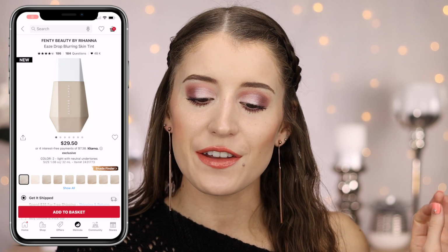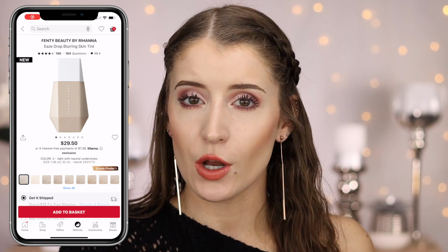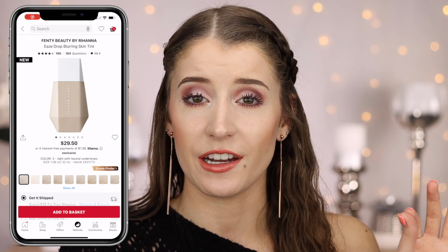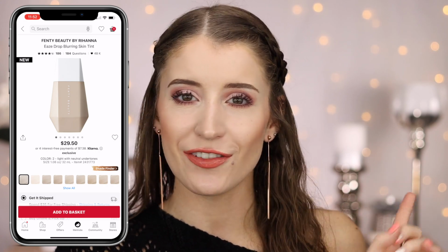So first up, we have the Fenty Beauty Ease Drop. This is, I believe, a foundation. So many people have been talking about this. I feel like a lot of people either love it or hate it, but I personally really want to try it out because I feel like it is a really nice concept. You can just apply it with your fingers and it gives the skin a very nice, natural, even look to it. So yeah, I definitely want to pick that up.